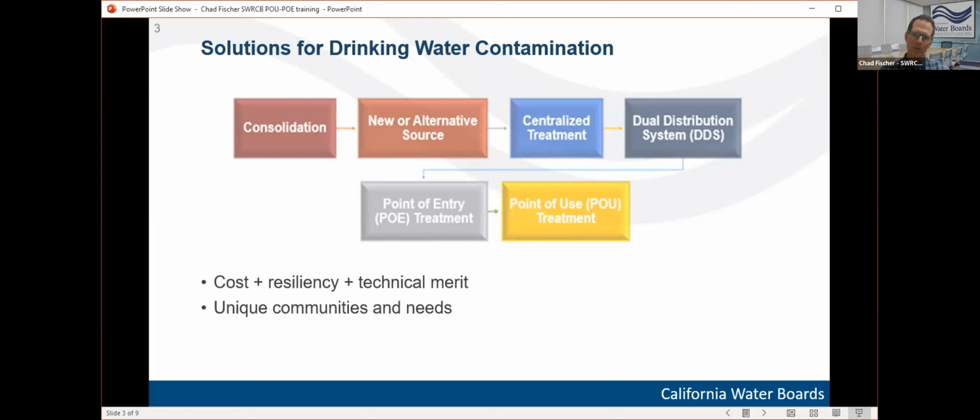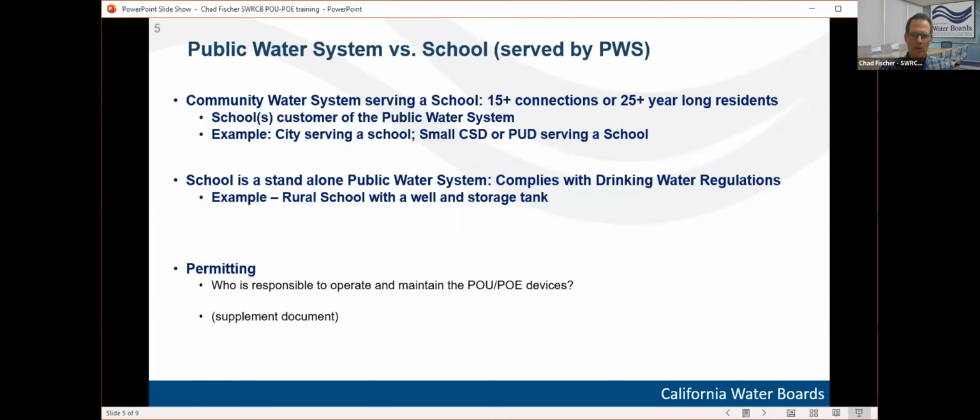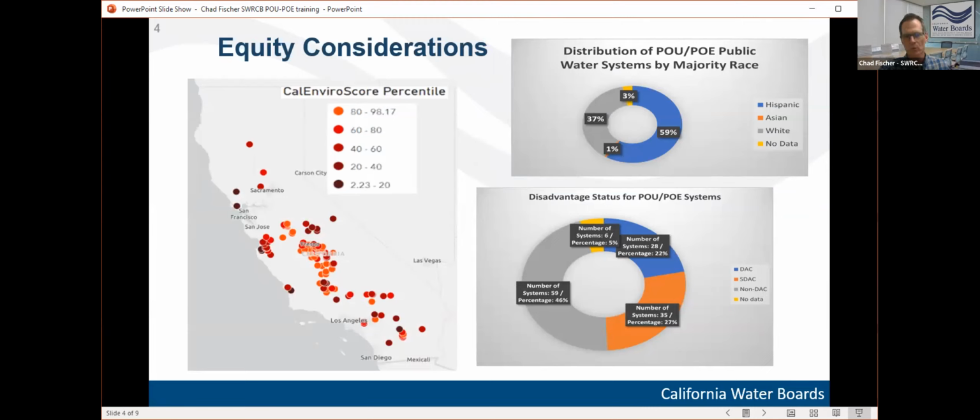I'm camping out here because, again, I want to emphasize the robustness of consolidation or alternative sources, et cetera, and then down to point of use and point of entry. It's almost a solution where no other solution might exist. So I want to talk about equity for a moment, and then we'll pause for questions if there are any.